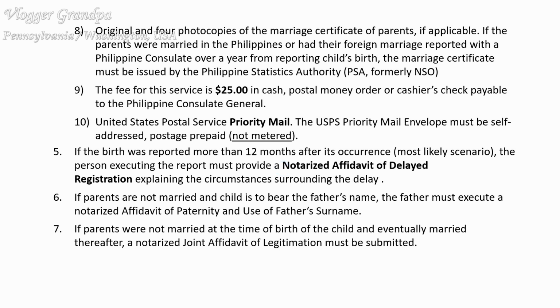If parents were not married at the time of birth of the child and eventually married thereafter, a notarized joint affidavit of legitimization must be submitted. That's the first time I heard of that.